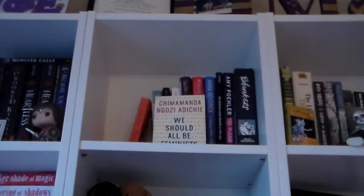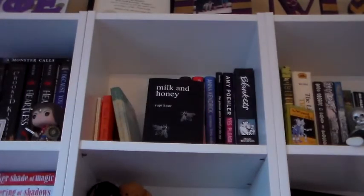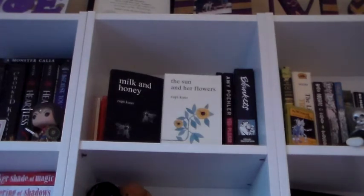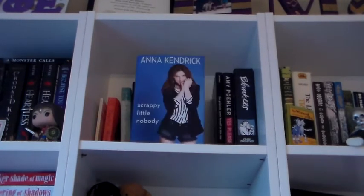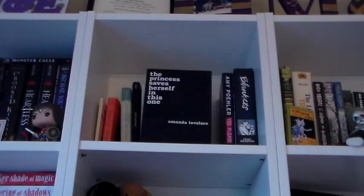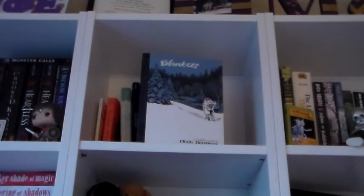We Should All Be Feminists by Chimamanda Ngozi Adichie, Bossypants by Tina Fey, The Life-Changing Magic of Tidying Up, The Japanese Art of Decluttering and Organizing by Marie Kondo, Milk and Honey, and The Sun and Her Flowers, which are both poetry collections by Rupi Kaur, The Princess Diarist by Carrie Fisher, Marley and Me by John Grogan, Scrappy Little Nobody by Anna Kendrick, The Princess Saves Herself in This One by Amanda Lovelace, Yes Please by Amy Poehler, and lastly I have Blankets by Craig Thompson, which is a graphic novel memoir.